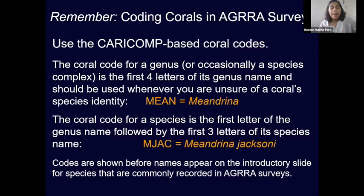And also, we will be looking at the CARICOMP or AGRRA codes. These are four-letter codes made up of the genus and the species name. Scientific names have a genus name and a species name. Think about it as your first name and last name. In this case, we'll use the first letter of the genus and the first three letters of the species. So for example, Mandrina jacksoni is MJAC.